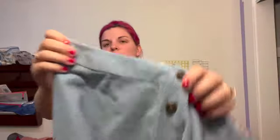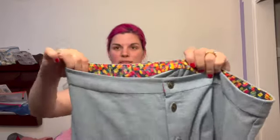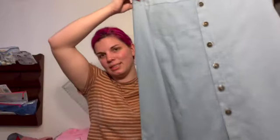I used jeans buttons. I used fabric from one of my favorite dresses as the waistband facing. I did French seams. I wanted a clean finish, but I didn't want to do flat felled seams. So I did French seams because they're easy to me. And yeah, I really like it.